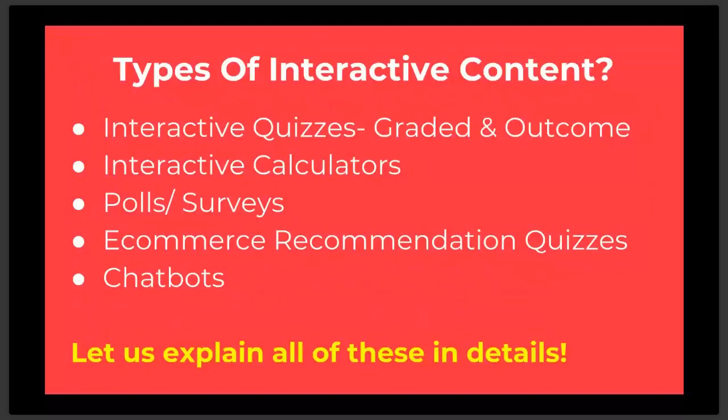On the other hand, outcome quizzes are meant to give personalized results to the potential leads according to the answers that they have input, much like personality quizzes. Second is interactive calculators, then polls and surveys, then e-commerce recommendation quizzes, and chatbots. Don't worry, I'll explain all of them in detail and how they can help you grow your email list.